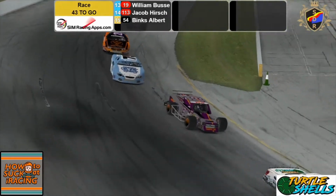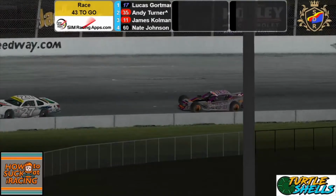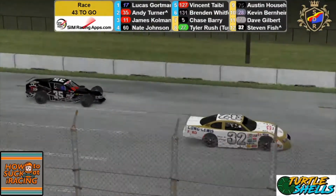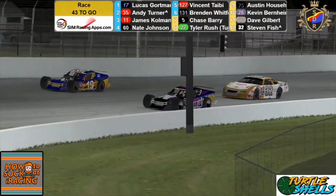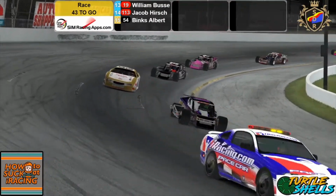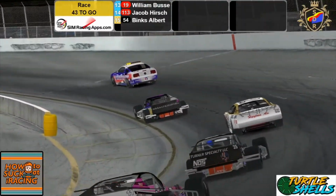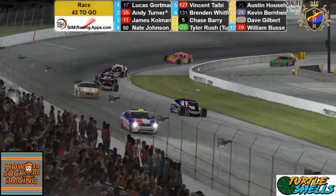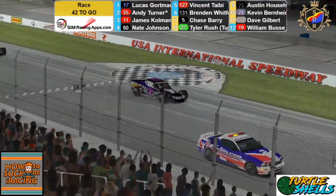As we are still under caution, let's see if these front two gentlemen will go take tires and fuel. There is Lucas Gortman. Does not look like he has pitted. He has not. We see Bill Bussey getting the lap back, as we have Norma cheering him on in the chat. Bill's not out of this yet, Norma.